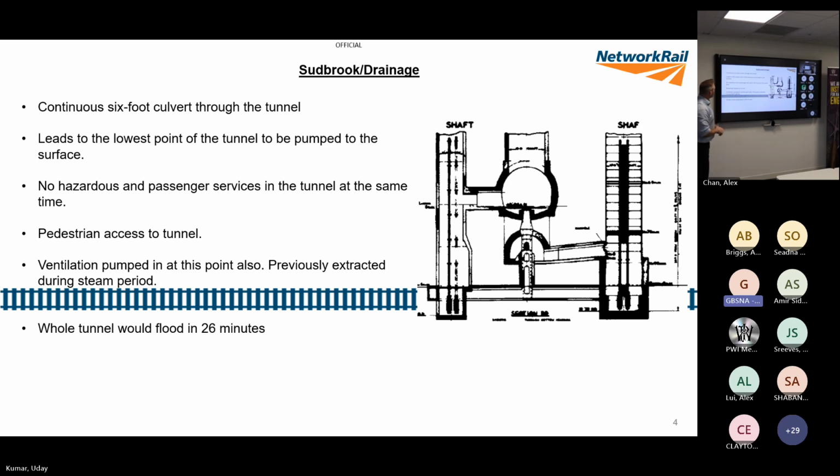Whenever we're transporting hazardous services or services carrying hazardous material, there's no passenger service allowed in the tunnel at the same time. I didn't know that, for fear of contamination, fire, etc. Sudbrook does actually provide a pedestrian access to the lowest point of the tunnel, which I think is this. It's not used very often. We certainly don't use it, but it is there as an option.